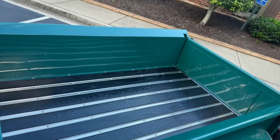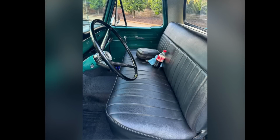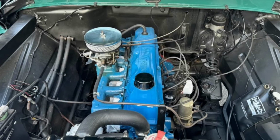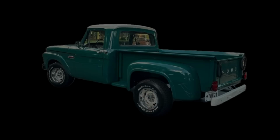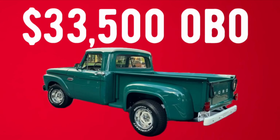The body is solid and rust-free, having been repainted in the original two-tone gloss dark green and white trim color scheme. The interior has also been reupholstered and restored to feature dark green trim, black bench seat, and new carpeting. This classic cruiser is show-ready and requires no additional work. The seller is asking for a very reasonable $33,500 or best offer.